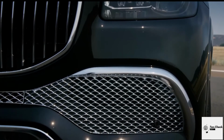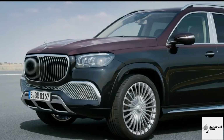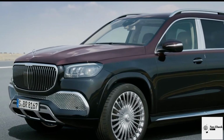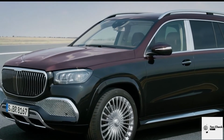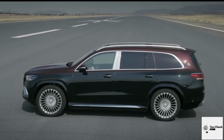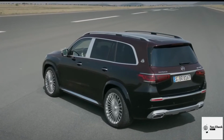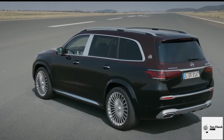The chrome theme continues on the lower grille as well as on the side air intake flanked by curved stripes, while the underbody protection, reminding you that this is still an SUV, is also finished in high-gloss chrome. The side profile reveals bespoke 22-inch alloy wheels, although most buyers will go for the optional 23-inch set with its multi-spoke layout mimicking the front grille.